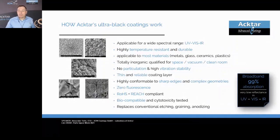Before we have a look into some application examples, let's just summarize the advantages of our ultra-black coatings. Our coating, and this is the most important advantage from an optical perspective, works in a very wide and broad spectral range in the UV, visible, but also in the infrared up to 15 micrometers. They are highly temperature resistant and durable, and as we apply them in a vacuum deposition process, they are applicable to most materials. Most metals, glass, ceramics, and even temperature-resistant plastics are possible. Also, composites like glass fiber or carbon fiber reinforced composites.